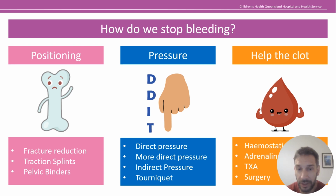And so this acronym of DDIT can be useful in thinking about ways to scale up our pressure during trauma. So we're going to apply direct pressure first to the wound. Then if that's not working, we're going to apply even more pressure.